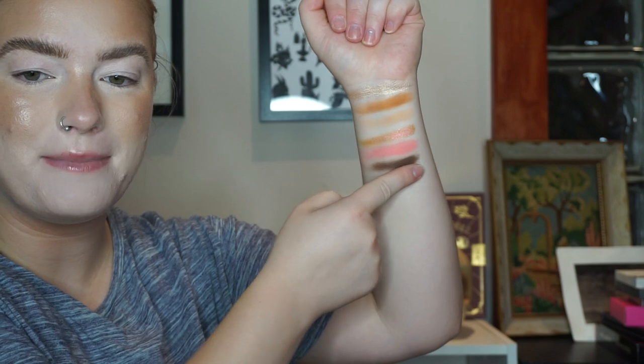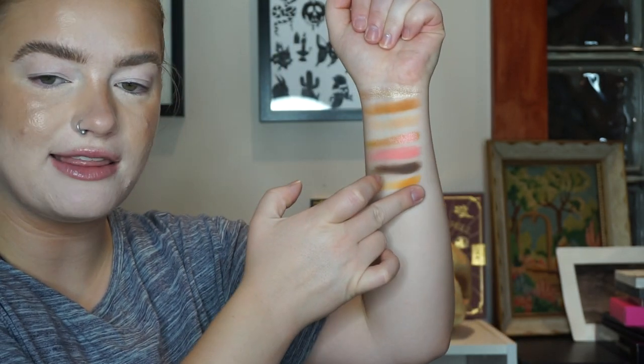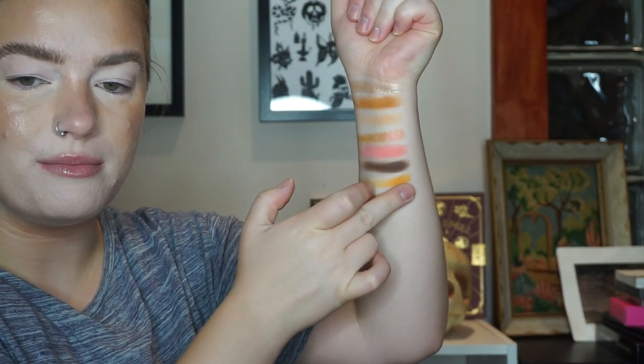The way these mattes feel, super nice, super nice. Then we have the shade Optimistic, which is a mustard. Yes, please. Then we have Euphoric, which is like the most beautiful shade in the palette, I think. Oh my God, you guys. It's a like lime green to like orangey brown. And there's some pink in there as well.